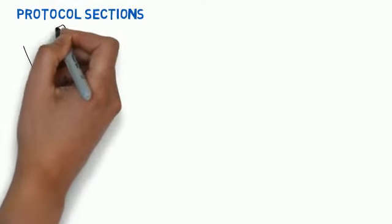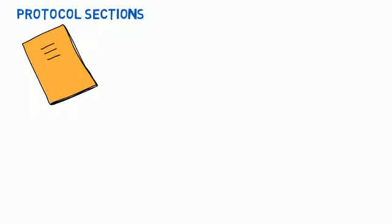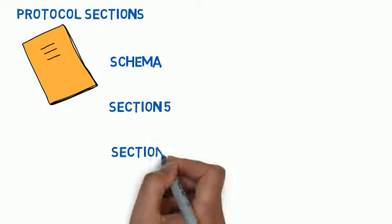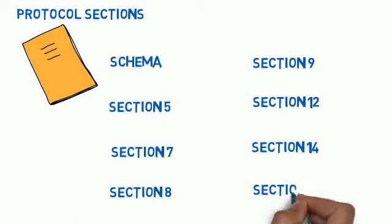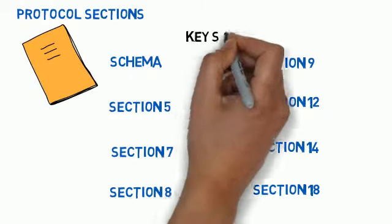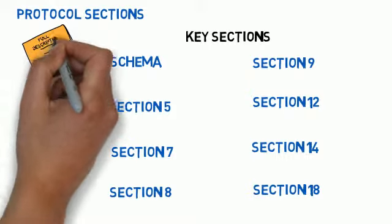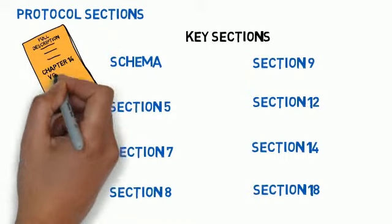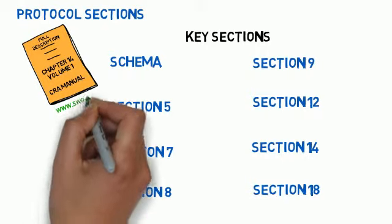After going through the development process, each protocol document contains input from many people. As you might think, this input translates into a lot of information. This information is divided into separate sections of the protocol in order to hopefully make the document easier to read. Today we will only touch on the key sections of a protocol. However, you can find a full description of each section in Chapter 14 of Volume 1 of the group's CRA manual, which can be found on the group's website.